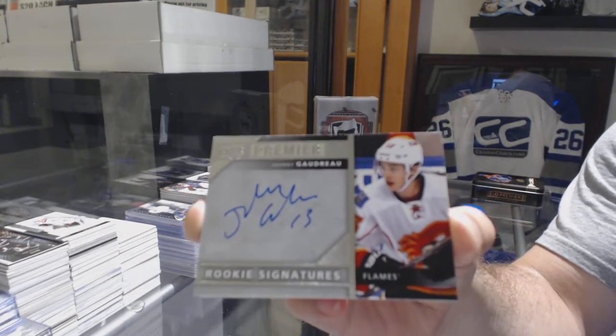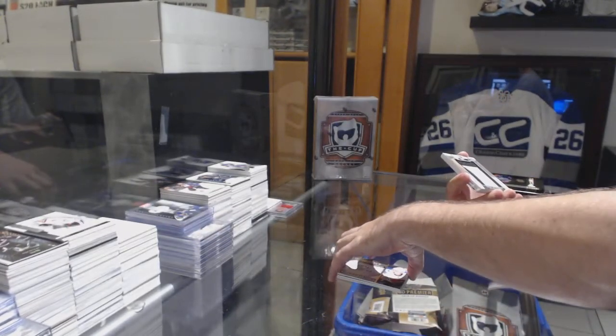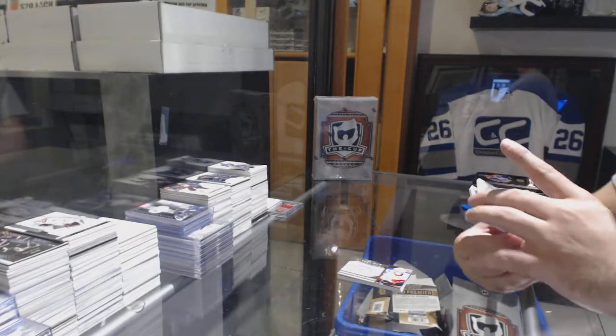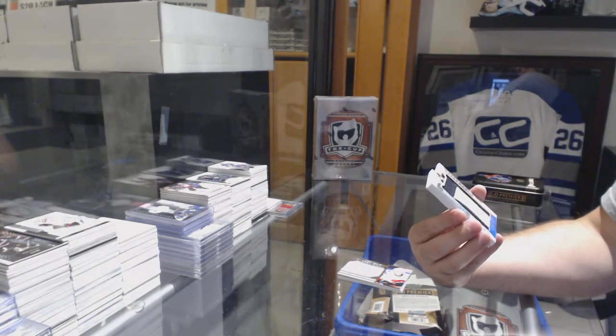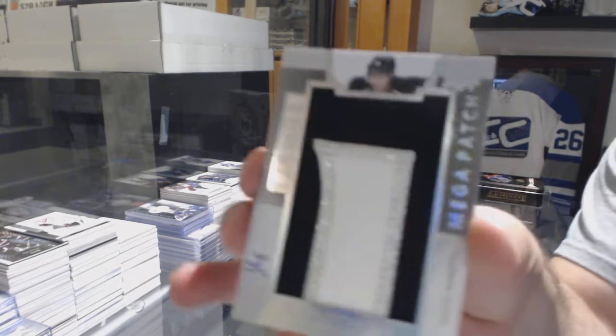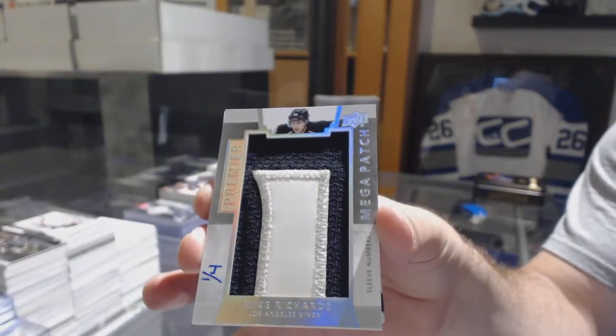This guy's following you. Oh, that's cool. Numbered 1 of 4. Mega patch sleeve numbers, Mike Richards. This is a hell of a box.